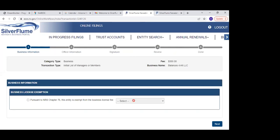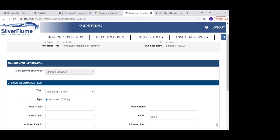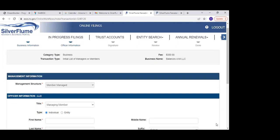Okay, so now percent exempt. No, that's not me. I don't have a business license exception. Can you hit next? I just want to see what it would take if you hit next. What happens? Yeah, exactly. I'm with you. Okay, it's letting me. Okay, so continue filling out the information.